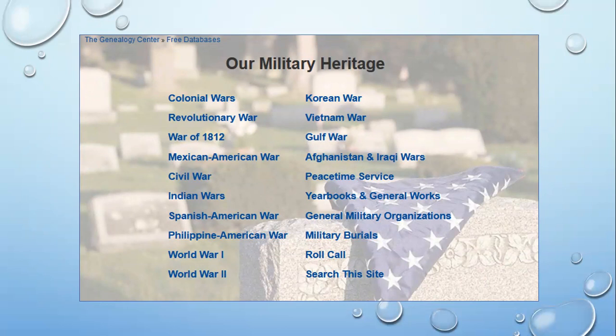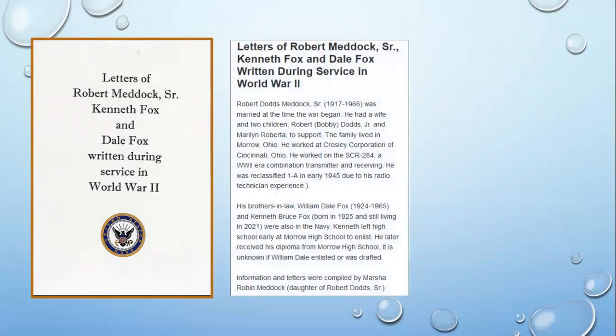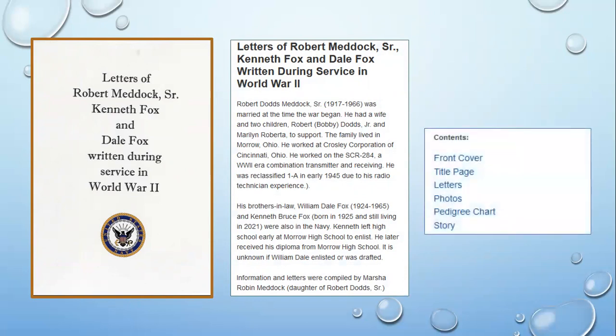military activity. So here we have the letters of Robert Medic Sr. and Kenneth Fox and Dale Fox that were written during their service in World War II. The description goes on to explain who these people are. Robert Medic's wife, Mary, is actually the sister to William Dale Fox and Kenneth Bruce Fox, who are in the Navy. And so it provides you all that information about them. When looking at the types of records available here on this collection, we see that they're not just letters, they are photographs, there are pedigree charts, and there are stories.